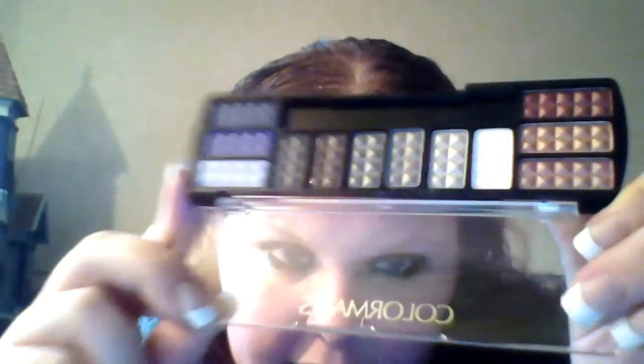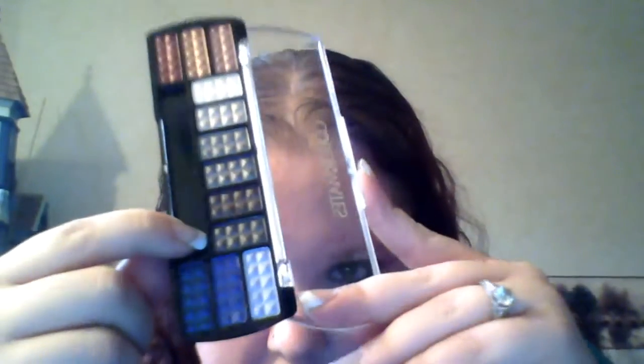I got this Color Mates one. I think I got it at Walgreens not too long ago, within the last couple months. I have not touched it yet. I haven't even swatched it. I took a better look at it, and it's just not colors that I want to use. You have white to a light silver to darker, like charcoal silvers and charcoal colors. My sister will use this. She'll use the browns on this side. I don't know if she'll use the dark smoky blues, but I'm going to pass this on to her if she would like it. I'm not going to use it. I did keep the other one though.